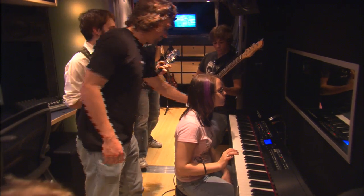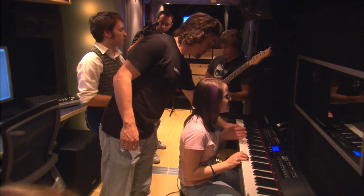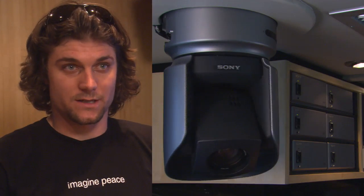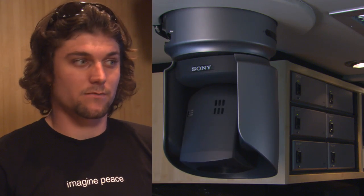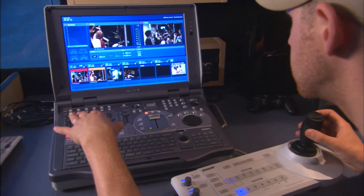Just seeing it is enough for most people to drop their jaw, because we take pride in being one of the best, if not the best, mobile recording studio environments in the country, if not the world. So we really like the fact that we have Sony stuff on board, and the fact that we get to teach students about some of the best stuff that there is is just amazing.